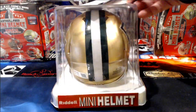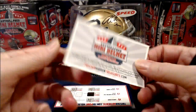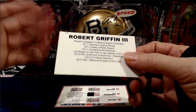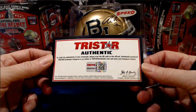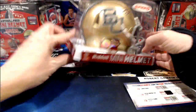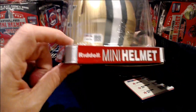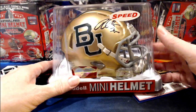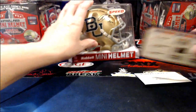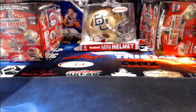So our first out here is Robert Griffin III. You see, we've got a little generic thing that TriStar prints, like a little card that talks about it. This is a generic COA paper. It doesn't really give you much information. The important part is the hologram COA on the back, although that one's not really a hologram. This is on a collegiate helmet. It goes to, of course, the current team, which for RG3 is the Ravens.